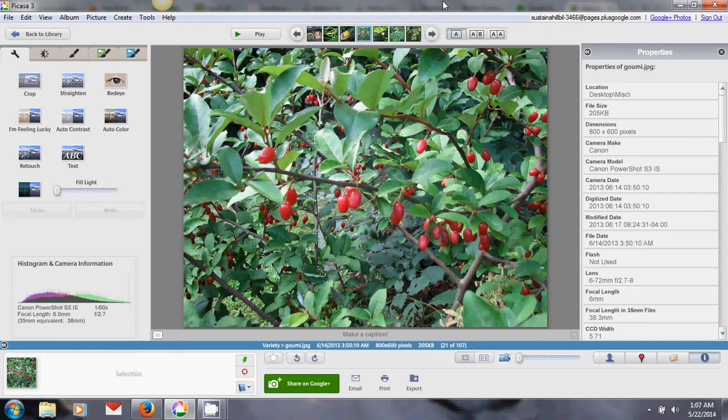This is a gumi. Gumis fix nitrogen, and they also have a tart cherry-like fruit that you can eat. They're a very pretty plant in the landscape, about the size of a blueberry plant. So I highly recommend gumis.